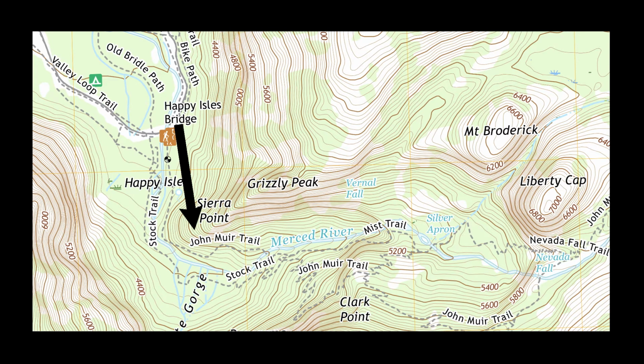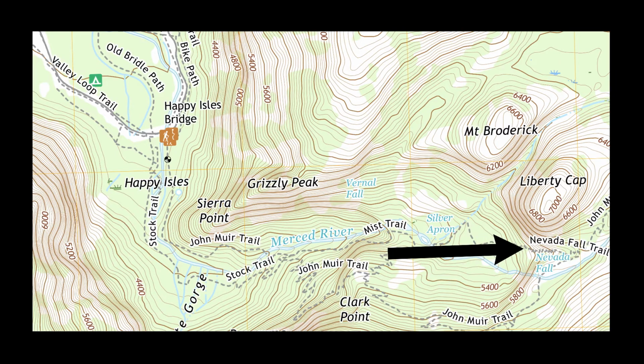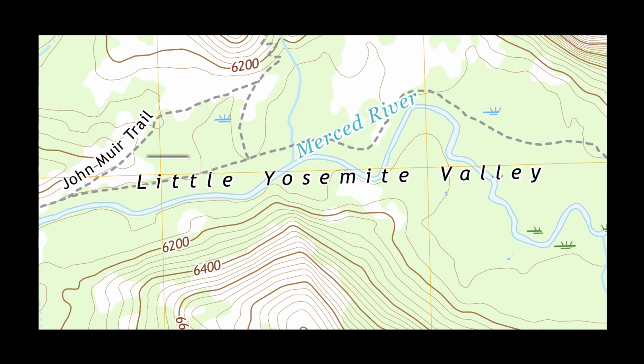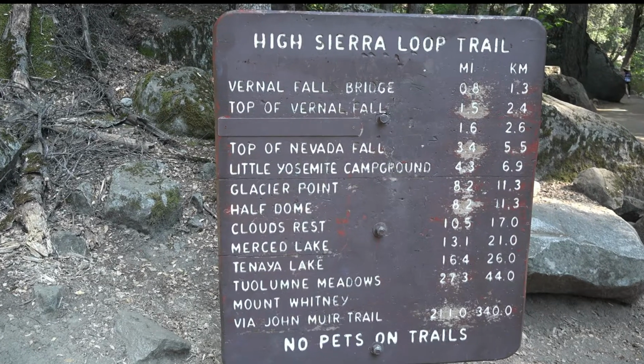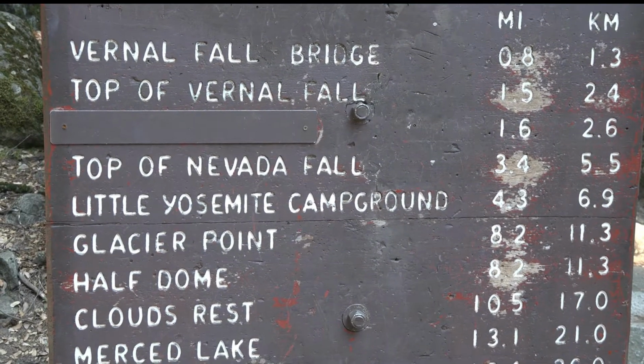Here's a picture of Bob with our Half Dome permits. Now here's a more detailed view on the map. We went up past Vernal Falls using the Mist Trail, and from there past Liberty Cap and Nevada Falls into the John Muir Trail and the Little Yosemite Valley, where we set up camp. The 8.2 miles listed on this sign is only if you're going by way of the John Muir Trail.